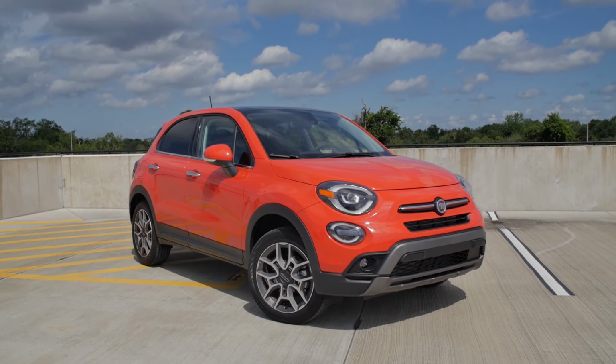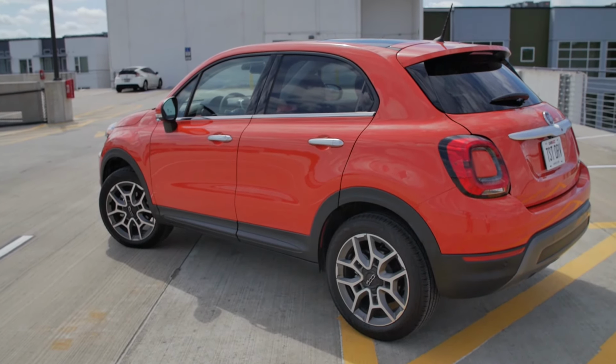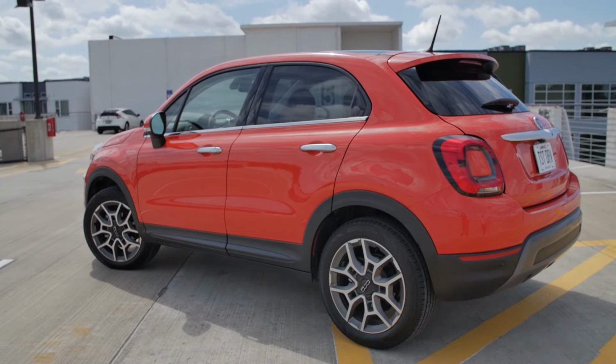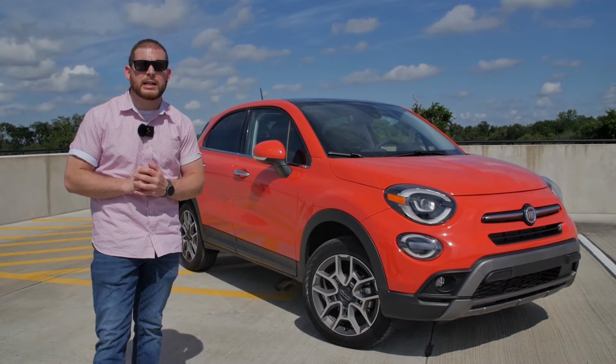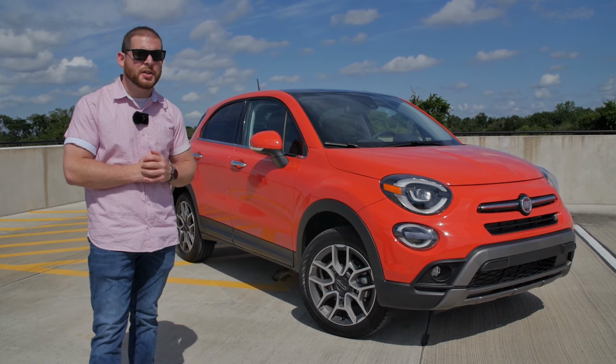Even though it is also called the 500, the 500X actually rides on a completely different platform than the now discontinued 500. Fiat last updated the 500X in 2019, but we've been sent a 2020 model to review. Let's go ahead and check it out.